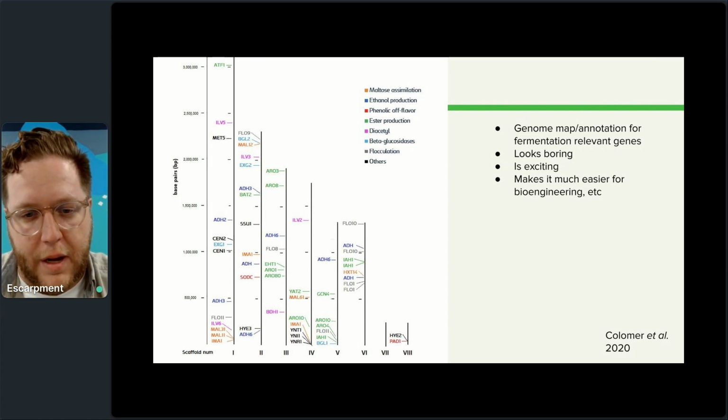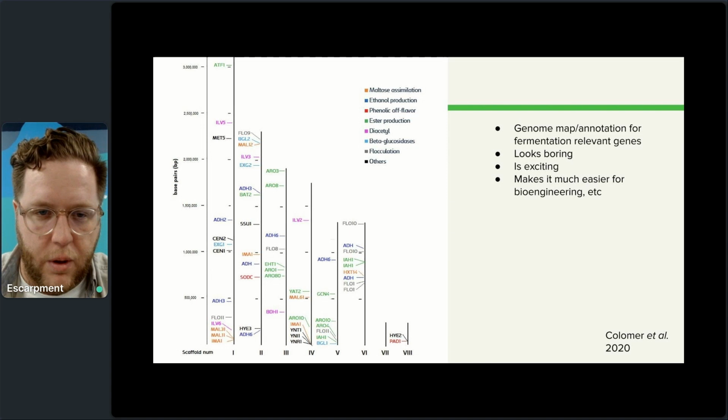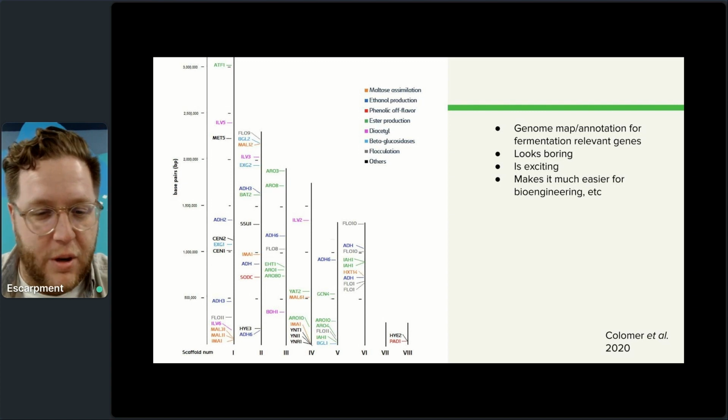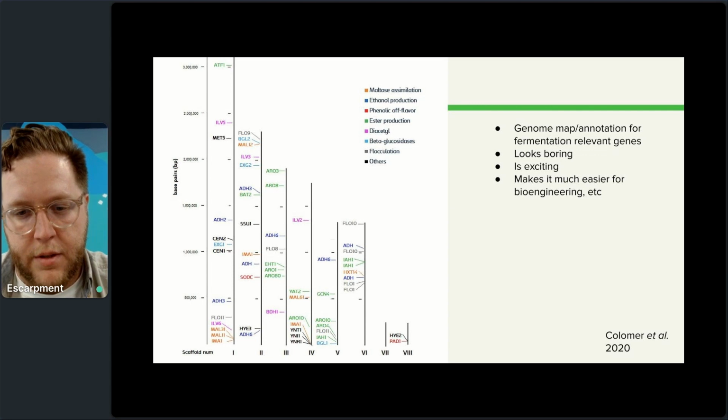So, maybe it's possible to go in and play around with the genomes of the Brett to make it more flocculent or more fruity, for example. Could be quite interesting. And you need an annotated genome, a map of the genome. You need to know where the genes are and what their sequences are to be able to do any of that work.